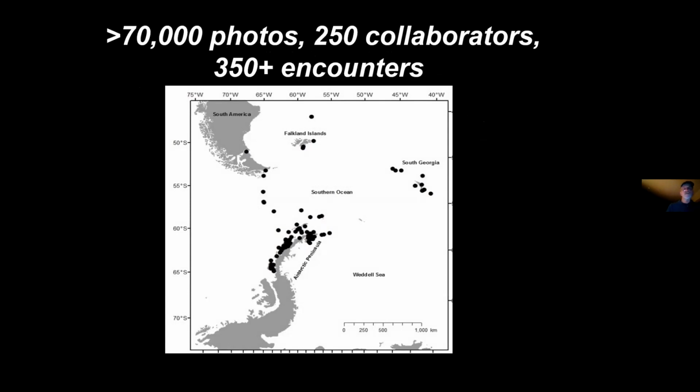Photo identification. This is an old slide, we probably have over 100,000 photos now. The 250 collaborators are way up. These are naturalists and tourists actually on tour boats to Antarctica. And you can see kind of the route that they do here. Some of them go to the Falklands and then South Georgia, but most of them go from the tip of South America to the Antarctic Peninsula. And there's a lot of encounters hidden under those black dots in there. So this has 350, I think we're over 500 now.